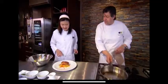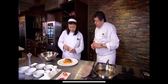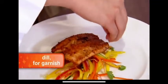Beautiful. To finish off our dish, we're going to take a few of our fresh herbs here, and we just want to put a few around. Just like that. Beautiful. Look at that. Look at the colors. Fantastic. Looks so good, eh? So are we done? We're done. Why don't we wash up and meet up at the table?